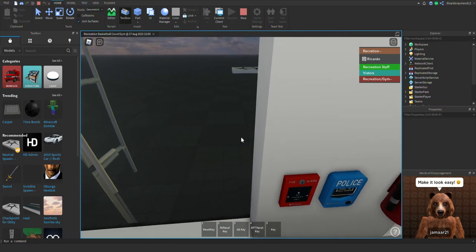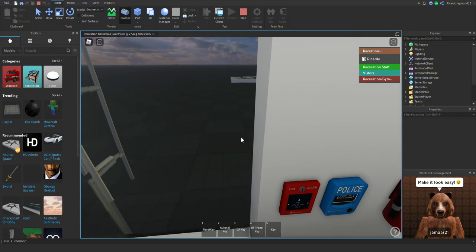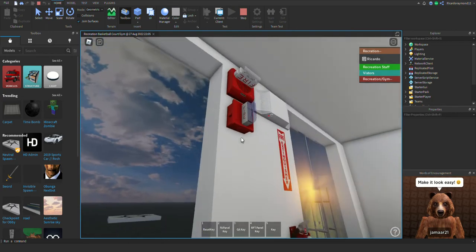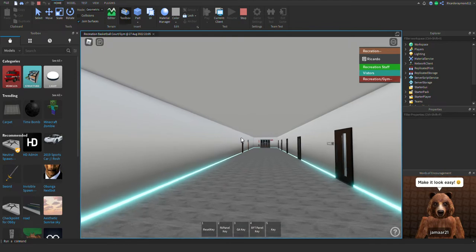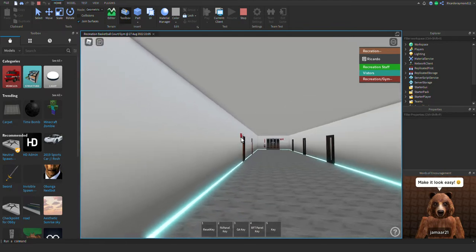But anyways, without further ado, guys, here we go. And if you guys have headphones, I advise you turn your volume down. So yeah, let's get to it. And the strobes are much brighter with these alarms.